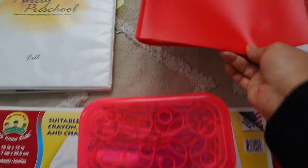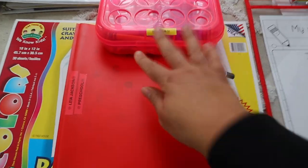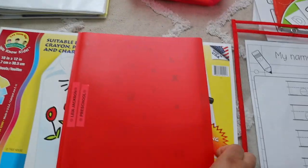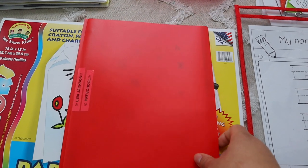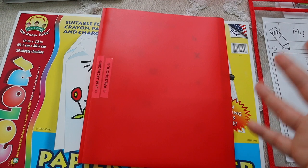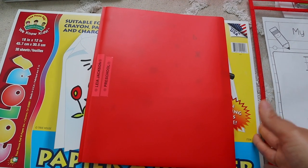So something new that I recently added, and we only did this for maybe a week, you guys, was these printables from Jada's Teachers Pay Teachers. Again, I love her website, you guys. She is really, really good when it comes to early childhood education.